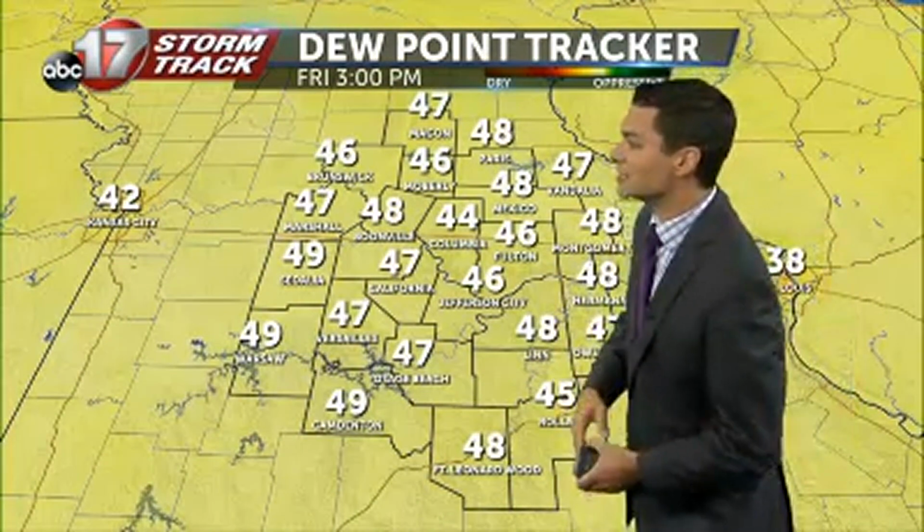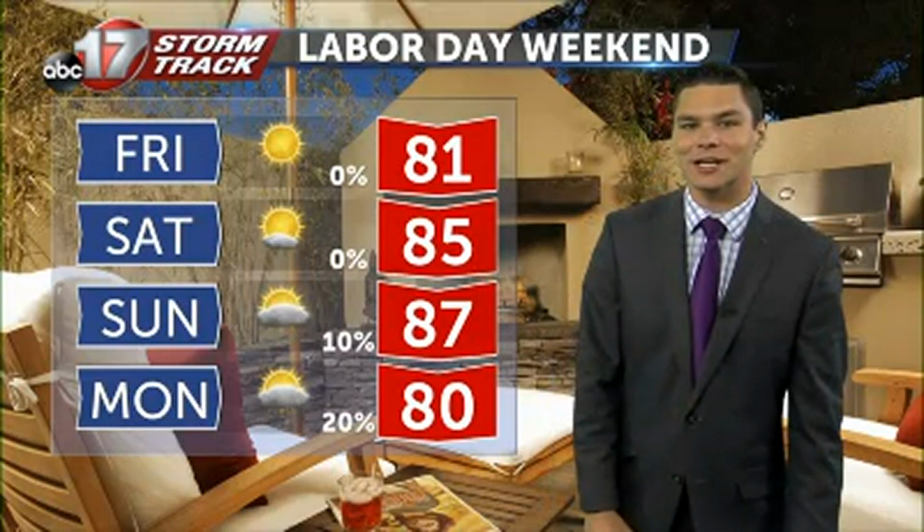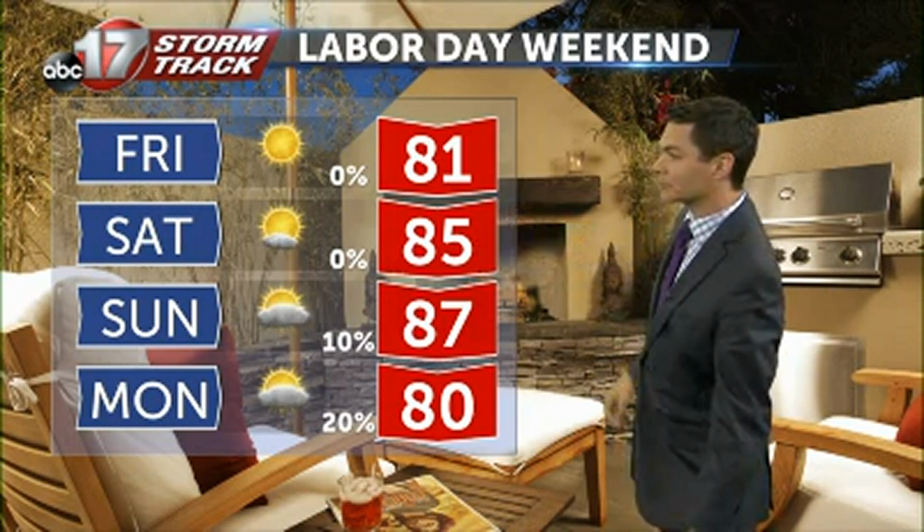Along with that humidity, you can see that thing just getting swept off that direction as we head into Friday, and that's going to set us up for a spectacular start to this Labor Day weekend as we get into Friday and Saturday, really, for that matter as well. Really not going to be anything terribly hot or humid. It will be a touch warmer, though, by Sunday.